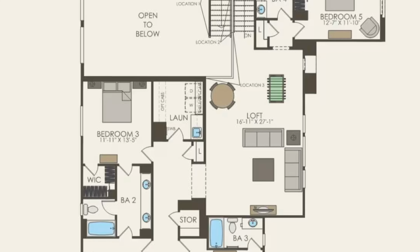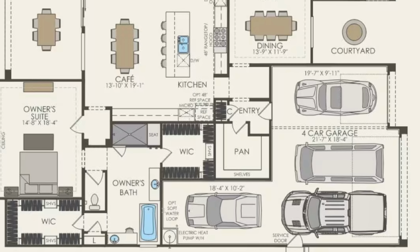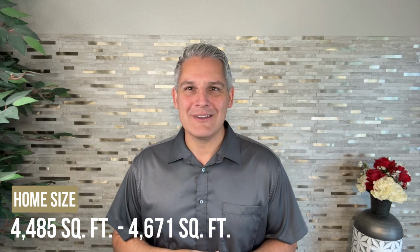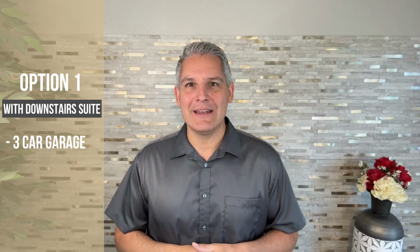This extravagant home offers 5 to 7 bedrooms, 5 to 6 bathrooms, and a 4-car garage with a very popular downstairs owner suite. The square footage of the Winchester ranges from 4,485 to 4,671. The difference in the square footage depends on whether or not you opt for the additional downstairs suite. If you do opt for the suite, you lose the tandem portion of the 4-car garage, so you go from a 4-car garage to a 3-car garage, but you'll gain an additional bedroom with its own private en suite bathroom.